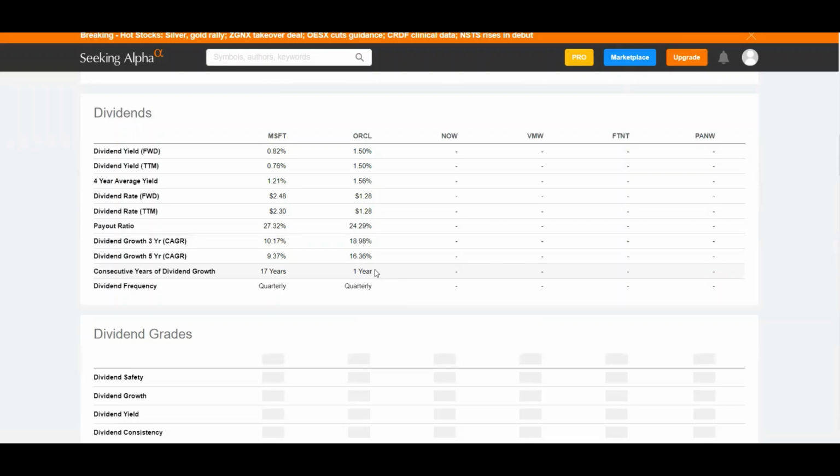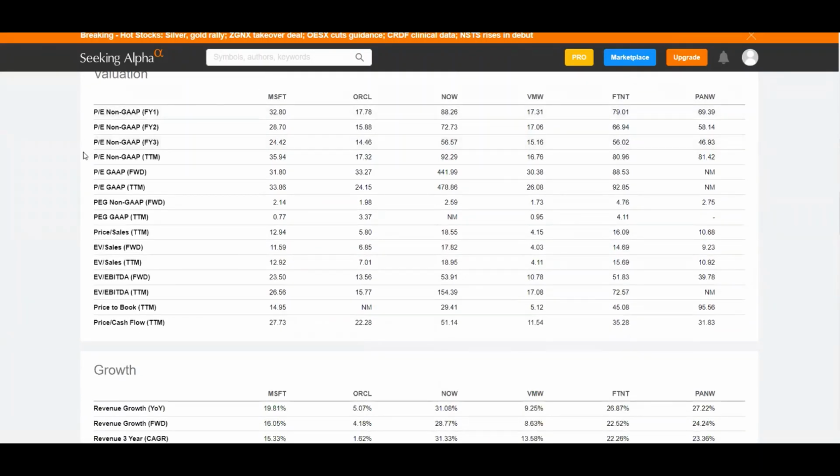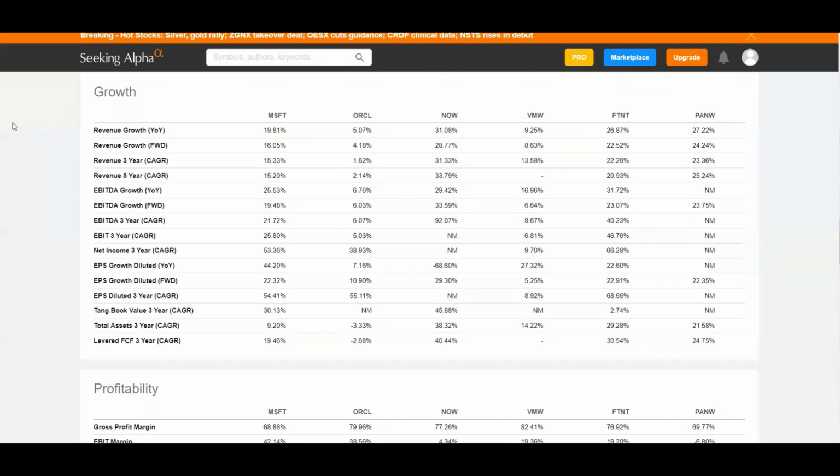Now let's see what Oracle can do over a 10-year period or even over a 5-year period so we can get the full and real 5-year CAGR. So moving on, we saw the PE ratio. So that revenue growth year over year, 19.81%. I like to see that number. 5-year revenue CAGR, 15.2. Net income also increasing a lot.